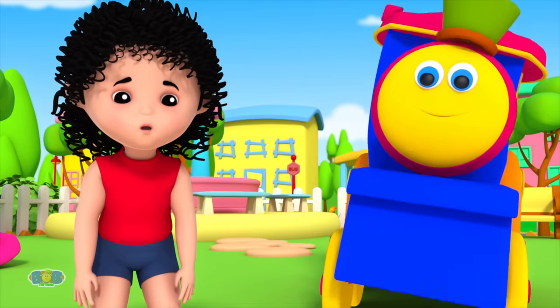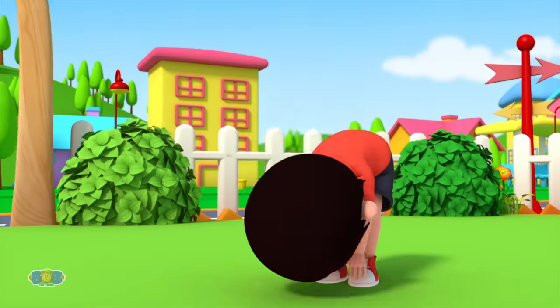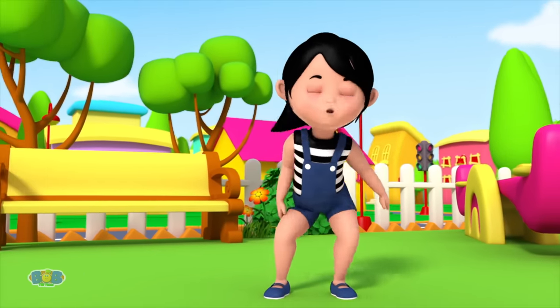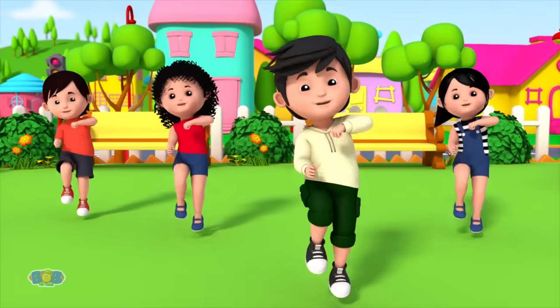When you're tired out, say boogie woogie up. Bend down, down, down. Bend down, down, down. When you can't bend more, say boogie woogie down. Hop, up, up, up. Hop, up, up, up.